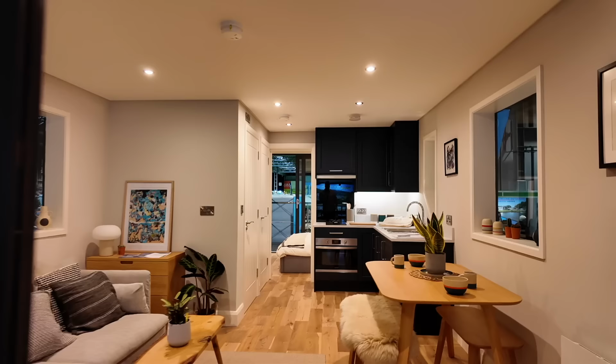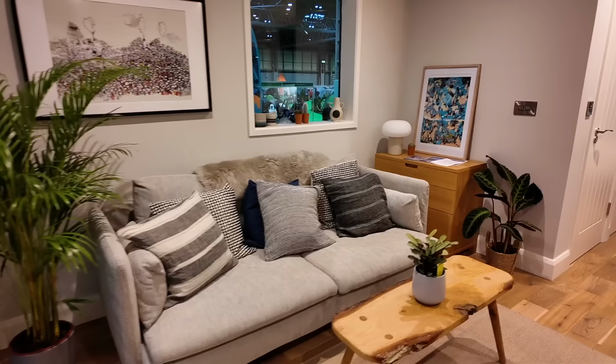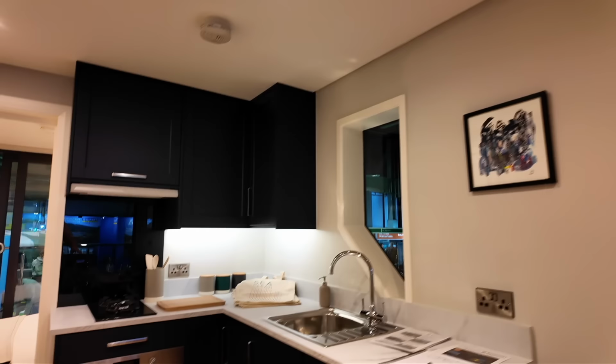Now here's something very different. Obviously it's absolutely enormous inside, but this has got a bit of a trick to it. So yeah, you've got your lounge area, you've got your dining area over on this side. Obviously nice big windows. Lovely kitchen area. That's very cool, isn't it? Lovely, light and airy inside, very much like a house.